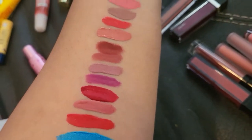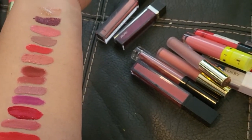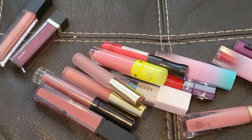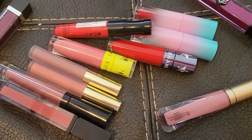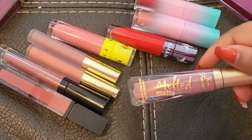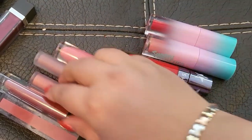Okay, so here's some of them swatched over here on my hand. Okay. So I made some decisions, okay? I'm gonna keep the blue one from Hank and Henry because I do like to have a crazy option in there. I'm not gonna keep this one. Not gonna keep this one. This one, actually, I kind of like it. So I think I'm gonna keep it.